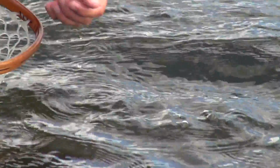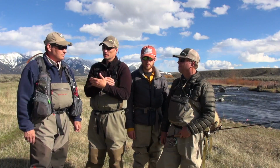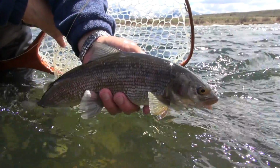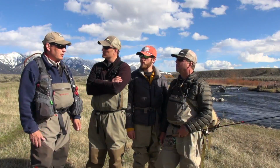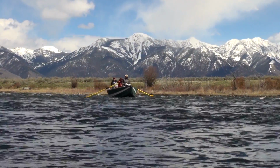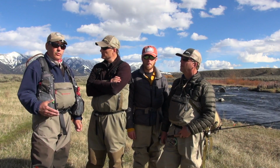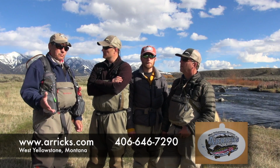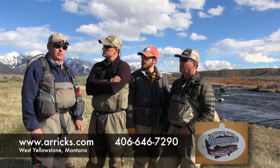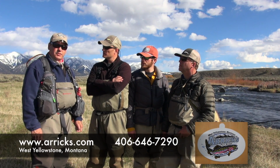Well, guys, that was a great day of fishing in probably one of the more beautiful places in Montana. And Eric, you got us right on the fish. Caught lots of fish, whether it was browns, rainbows, even a few whitefish. Great day. It was. It's just fantastic to be here on the Madison River. Early season, what a great time in April to be here. We're going to have regular hours at our fly shop in West Yellowstone starting on May 1st through the end of October. Please check us out on Facebook and also our website, arricks.com. Love to have you come in and we'll help you successfully fish the Madison River.